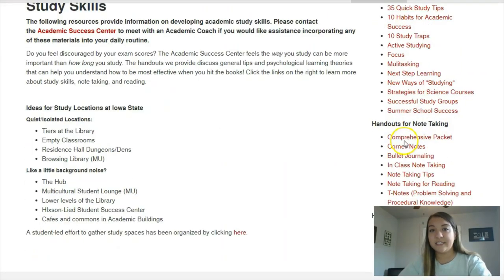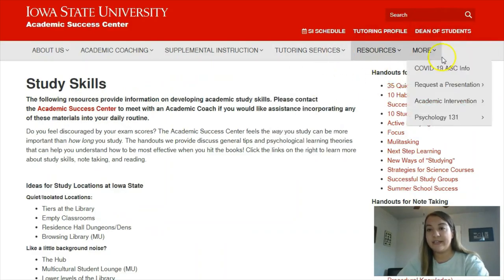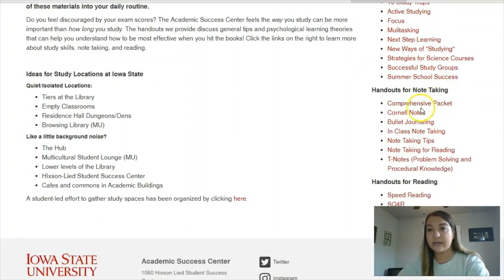Once you get to Study Skills, you'll see some options here on the far right side. If you scroll down a little bit, you'll see handouts for note taking. We have different note taking methods like Cornell notes or T notes, but then we also have some different handouts on tips and tricks for taking notes. You'll notice that there are some about online classes and taking notes while you're reading as well. Hopefully you'll find those helpful during this online education period.